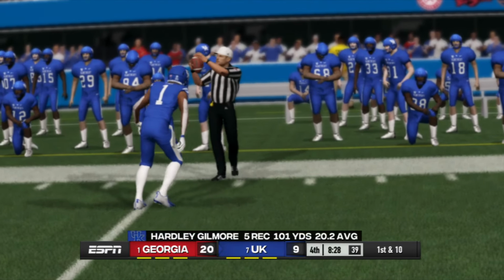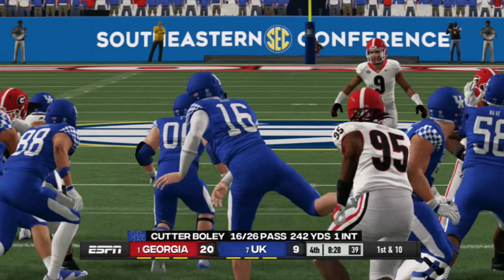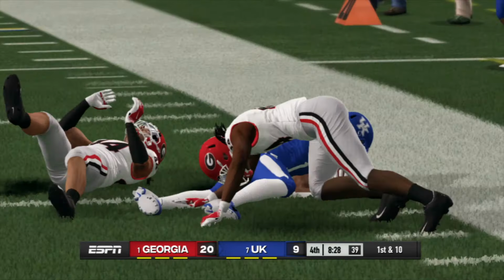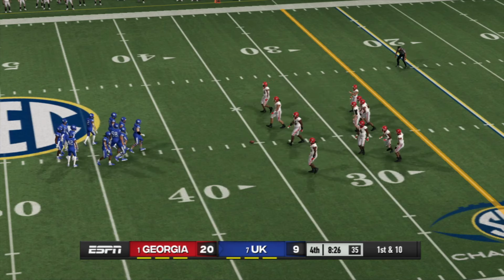The defense has got to play until the game is over. You can't give up some big plays and give this team some life and give them a chance to maybe tie this game up. You've got to close the door. Now it's 1st and 10 after the big pass play.